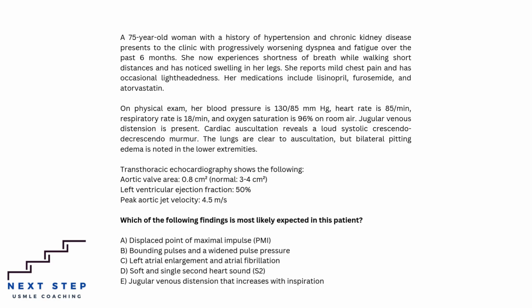I got this question right. 260, 270 score, here I come. Except for the very next line, they tell you aortic valve area, 0.8 centimeters squared. Yikes, they gave you the diagnosis. This happens all the time. You're thinking, I got it, I got the diagnosis. And then the question writer just gives that to you in the question, and it's very frustrating.